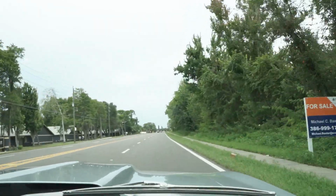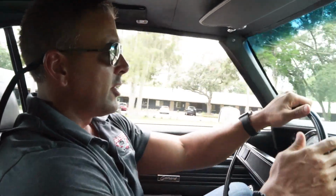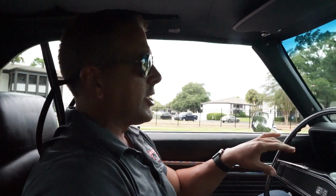At 75 and fourth, coming down, no hands, no shaking, shimmying, or vibrations in the front there. Tires, engine, suspension, it's all nice and tight. I don't have any records on the rebuild, anything like that, like I told you guys in the showroom.